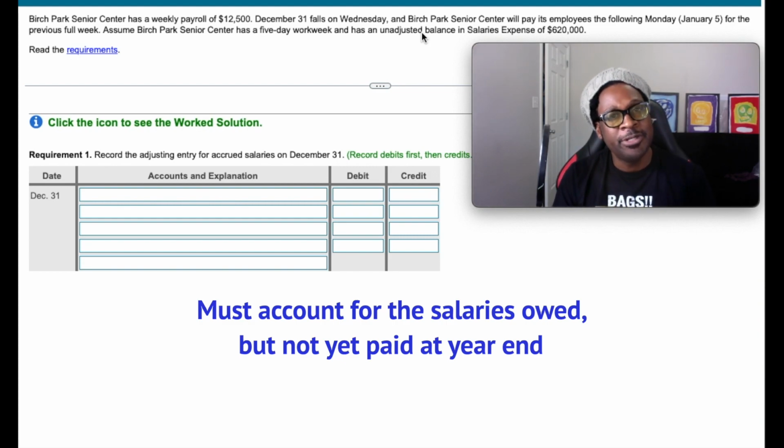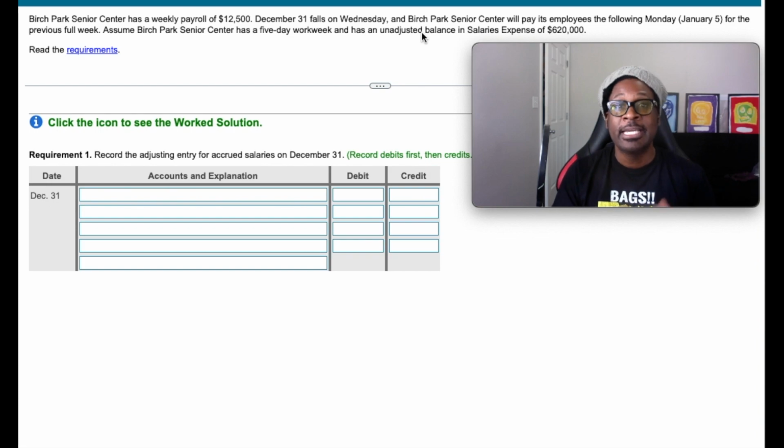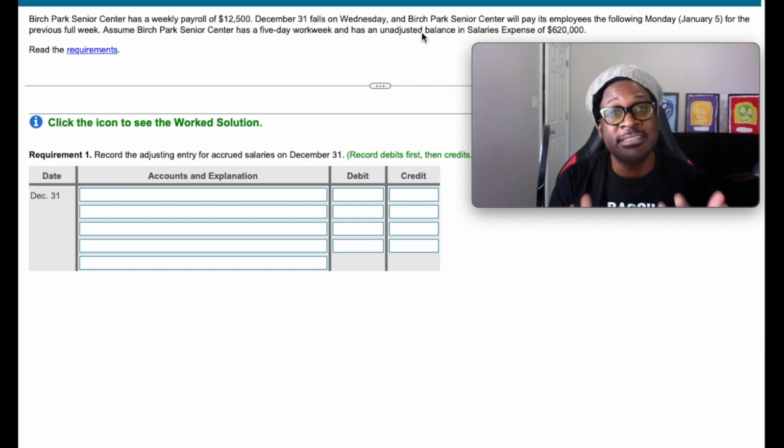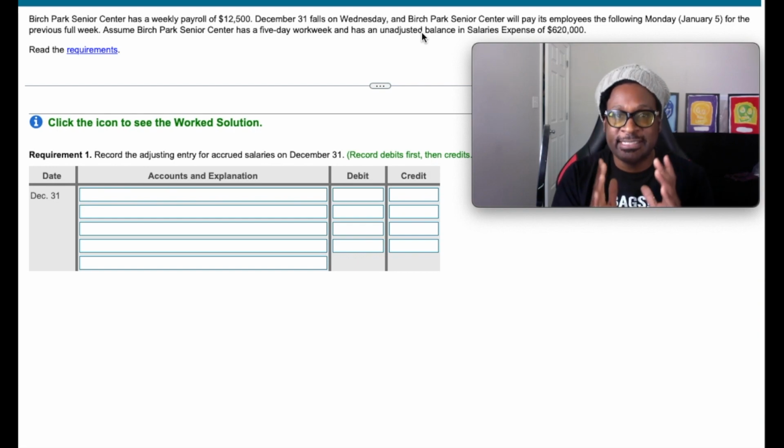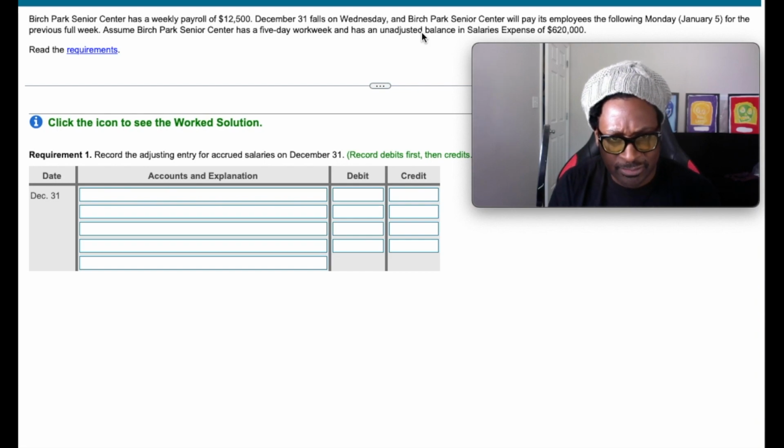Now, how do we know we're dealing with accrued expenses, gang? It's easy. Salary is an expense. So in this situation, the expenses happen at the end of the year, but the company hasn't paid it. And so this must be accounted for properly. So it tells us to record the adjusting entry of accrued salaries on December 31st.